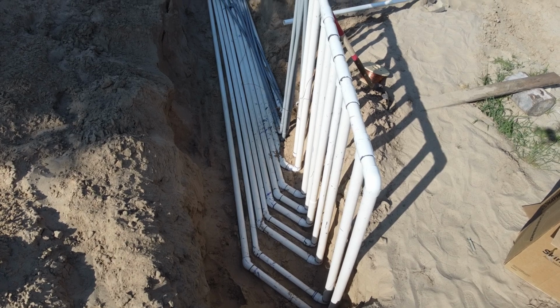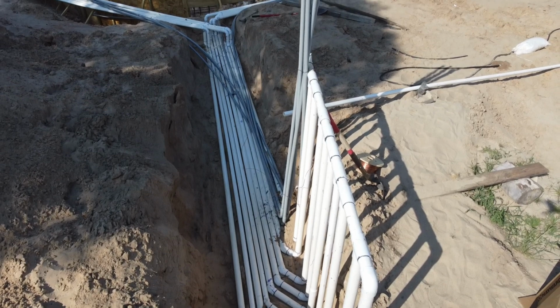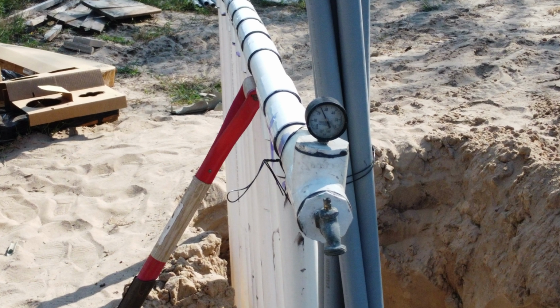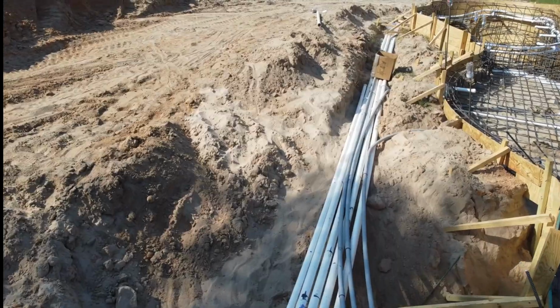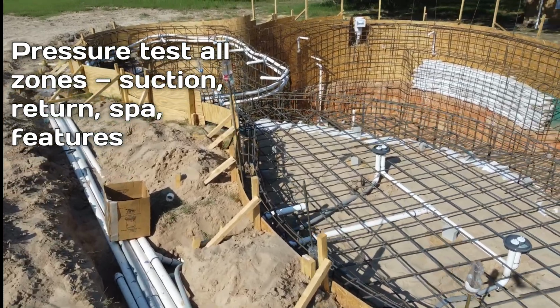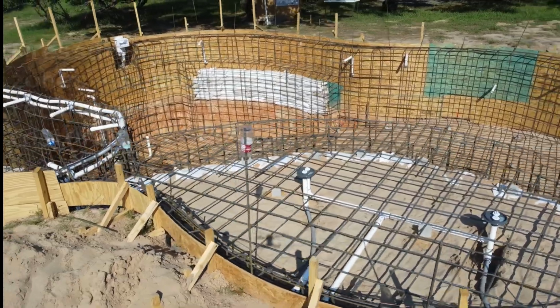Both methods are valid, but if you're using the full loop system like I did, pressure testing happens right now, before the gunite. And your inspector wants to see this gauge holding steady. If you don't have an inspector, you gotta make sure this gauge is holding steady. See, every suction line, return, spa jet, feature, everything gets capped and pressurized. You're testing the entire plumbing system to confirm it is airtight.